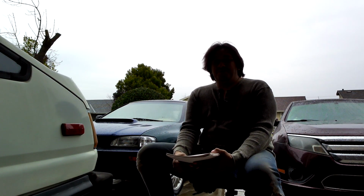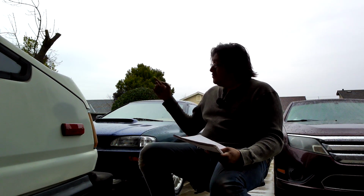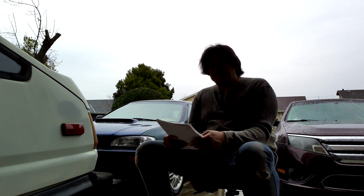So I had to kind of fight for them to send me a new one. And they did send me a new one, but it took like 3 weeks to arrive. But yeah, that was an ordeal with the front turn signals. But those were $70.